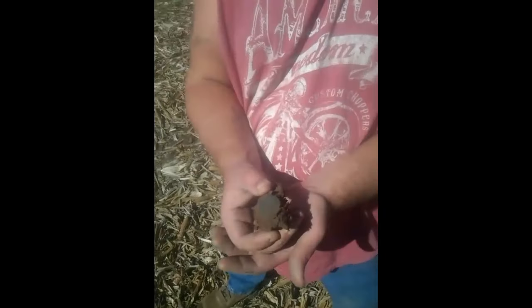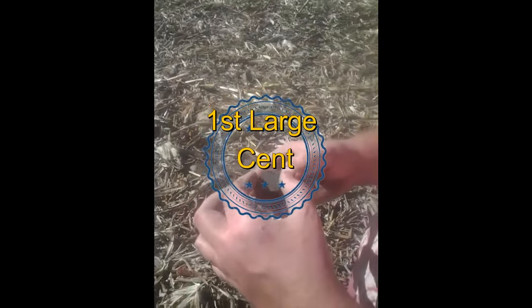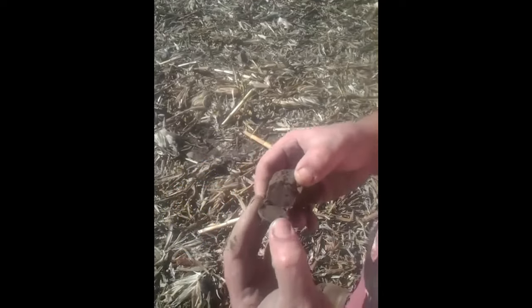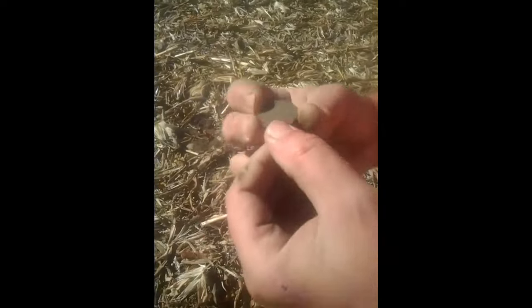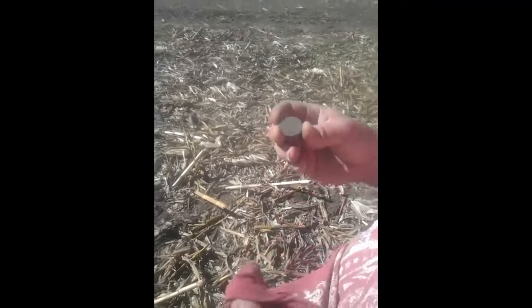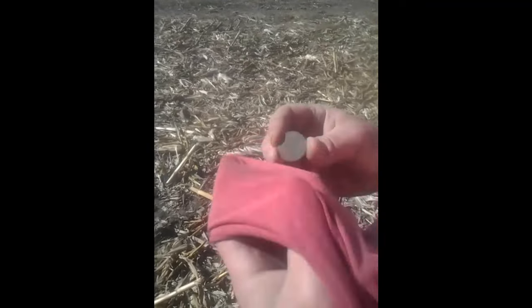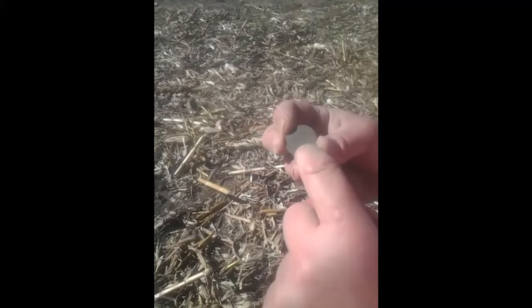Well, here we go. I just dug this up out of this hole, right down there. I do believe I have my first large cent. Are we ready? Pull her out. She's kind of toasted. Oh no, you definitely do have a large cent, because that says 1 cent on it. Awesome, my first large cent.